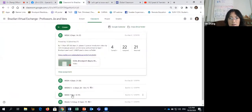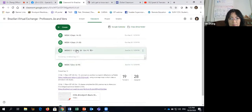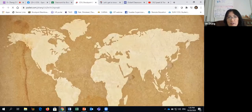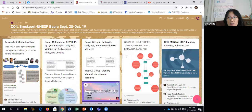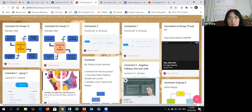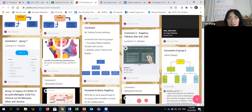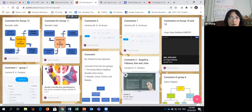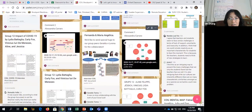And there was another time we used Padlet, which is we asked the students to get into groups to interview each other and talk about the impact of COVID-19 on education, the K-16 education system across the US and Brazil, as well as other fields. After their interview, they summarized the interview by making videos or graphic organizers or animations. So the students have been very creative here.